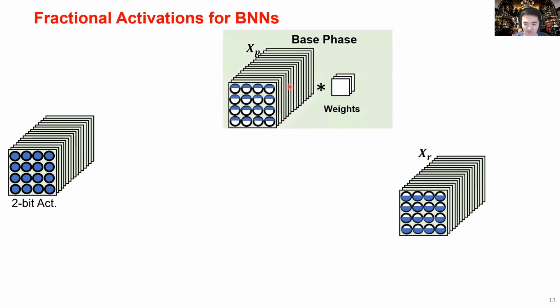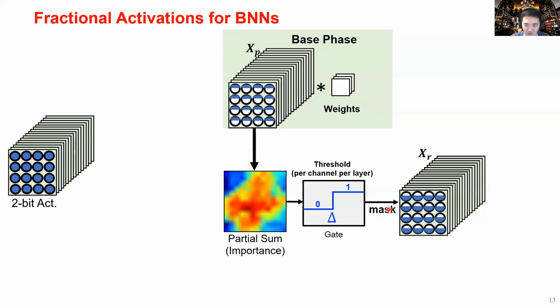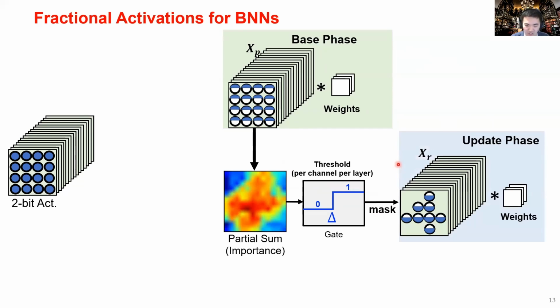And first, there is a base phase, where we use the MSB activations to compute a regular binary convolutional layer and generate a partial sum. The partial sum represents the importance of the output features. We then use threshold delta to gate the partial sum to predict important features. And this generates a binary mask tensor. Note that each channel in each layer has its own gating threshold. And following the base phase, there is an update phase. We do a sparse update using the mask and increase the precision of those important output features. The sparse update is still binary convolutions. And finally, we combine the results from both paths and generate the output features.